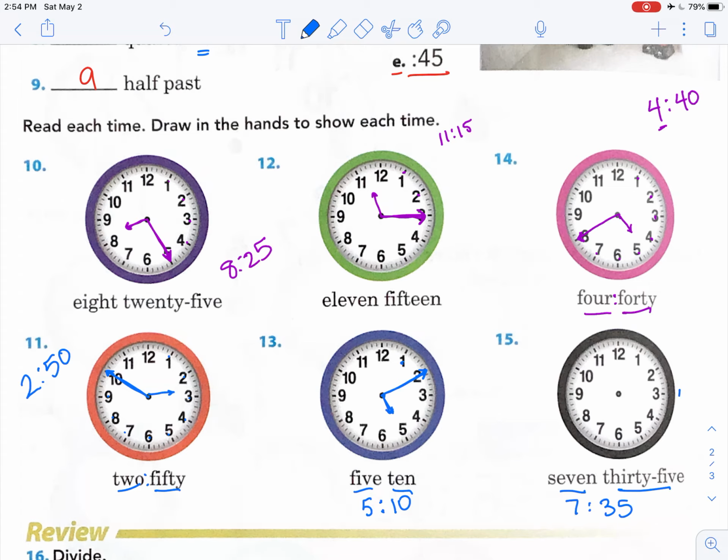7:35. Okay, let's do our minute hand first. Well, if I know 15, 30, 45. Okay, well, I know this is 30, so what's 5 minutes past this? Because all of these are in groups of 5, remember? So I know it's going to point to the 7 for my minute hand. That's 35. 5, 10, 15, 20, 25, 30, 35.